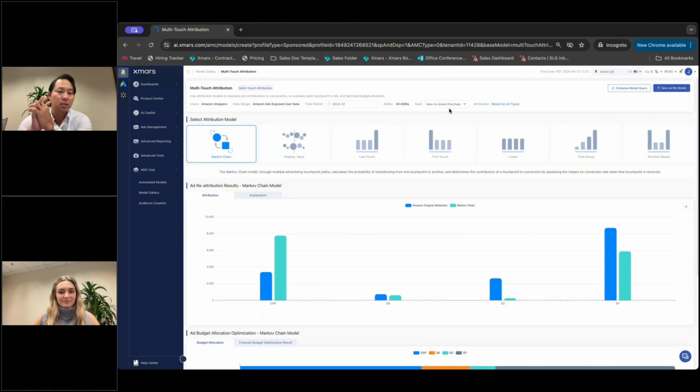So very powerful from a strategy and planning standpoint, but also from a performance standpoint, because obviously that's what's most important is performance. And this model effectively takes the guesswork out of it and really implements math and learning strategy to be able to dictate your budget and ad strategy.